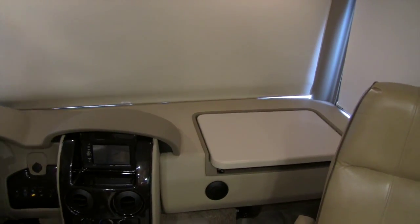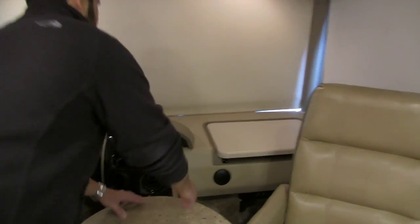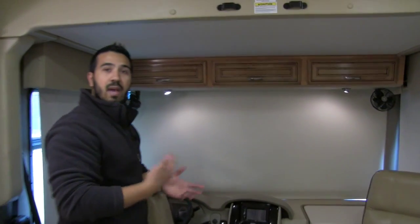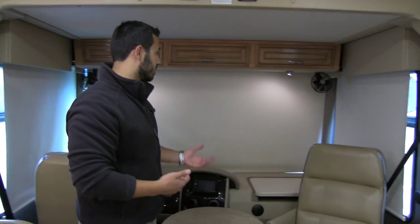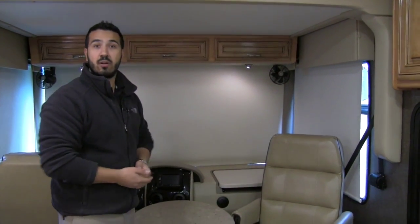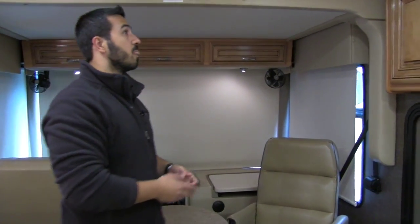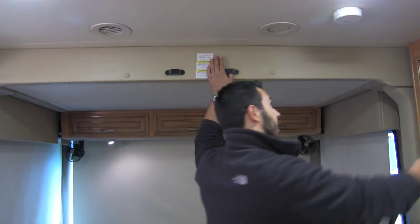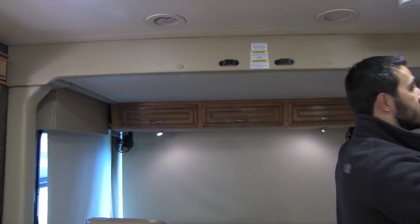Also, if you look at the passenger side, you do have a fold-out tray. This is fantastic. It just lifts right up and comes out. That way if you have like an iPad or laptop or anything you need to hook up and use, you can certainly do that, as there is going to be a 120 connection right underneath that you can plug that right into. Overhead right here is going to be another bed. This is fantastic too. Nice and easy system.